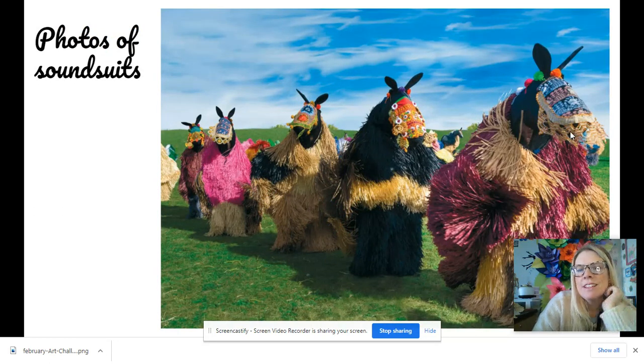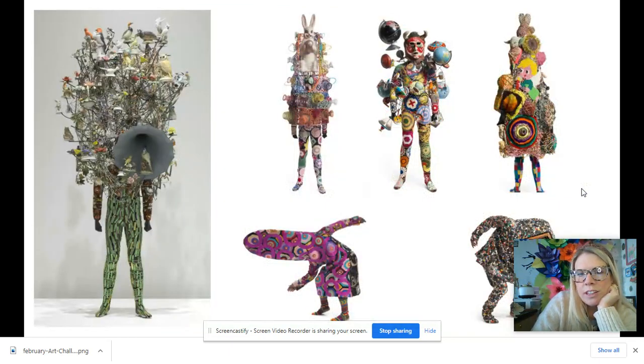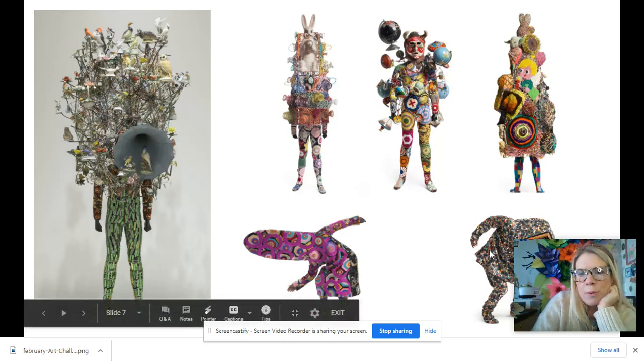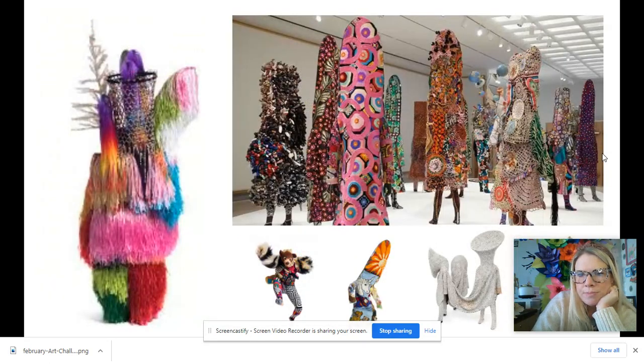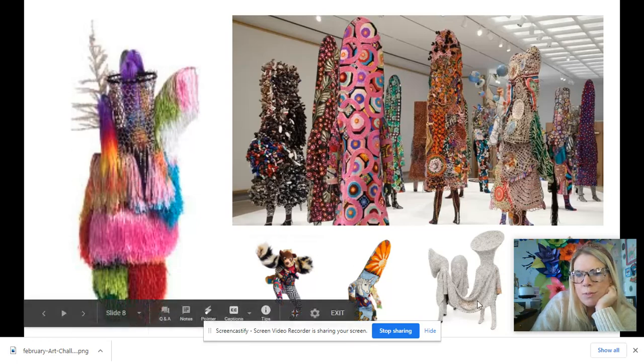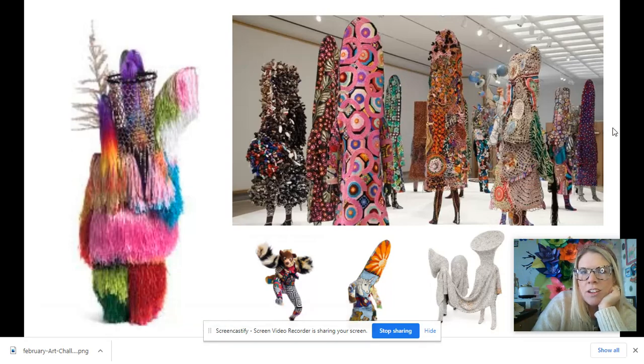For the next couple of slides, I'm just posting some photos of sound suits that you can examine closer and look at yourself. They're pretty amazing. These are obviously on people. And this is how they would be displayed, on a mannequin, like at the museum. So they're able to be displayed like art pieces. This almost looks like a basketball net. I think they look super fun. This would be hard because you're connected, so you'd have to move strategically. You'd have to move together.